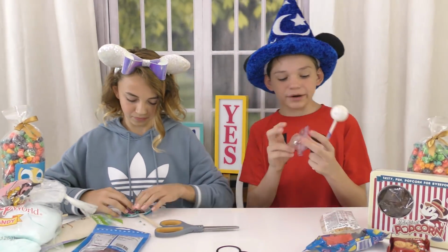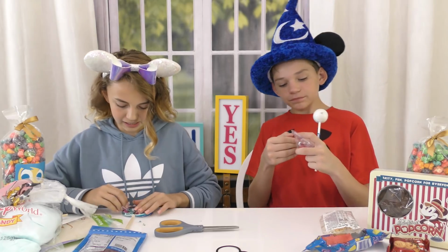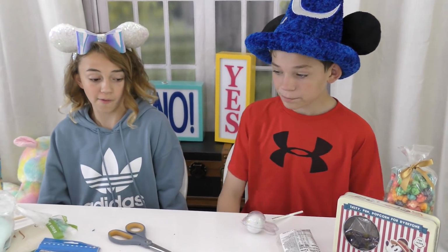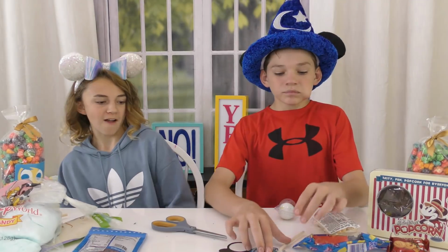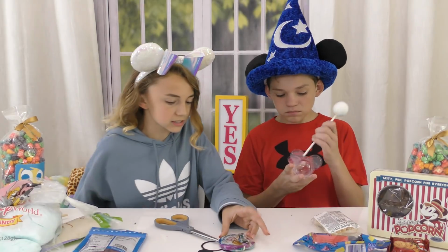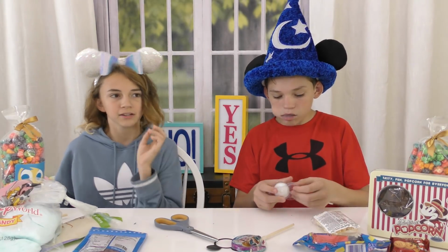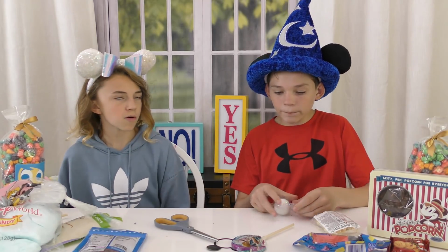I can't explain what a jawbreaker tastes like. It tastes chalky. Oh, that's good. Fruity. It says blueberry on it. It says blue raspberry. That's why. I was gonna say, it tastes like fruit punchy almost. Very fruity.